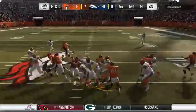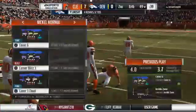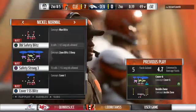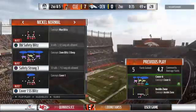They'll run it now out of the gun. And he'll be taken down just shy of midfield. The Pro Bowler, Muhammad Wilkerson, brings him down. I call that play a success. A nice inside run sets up a very manageable 2nd down. A very solid gain on that play.